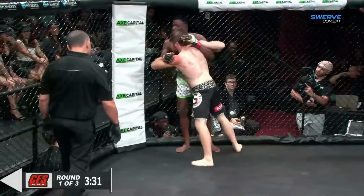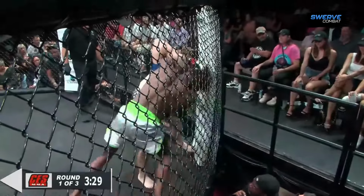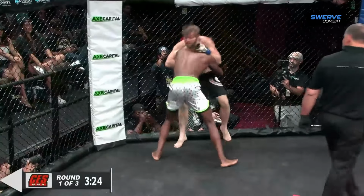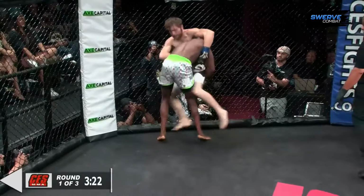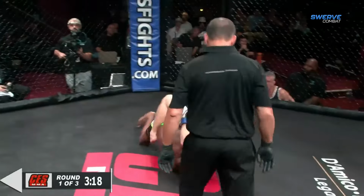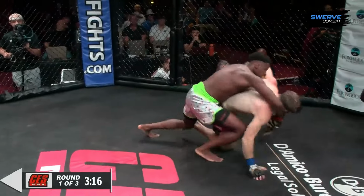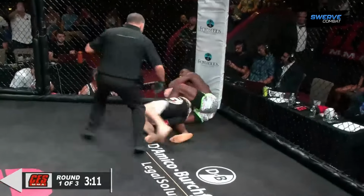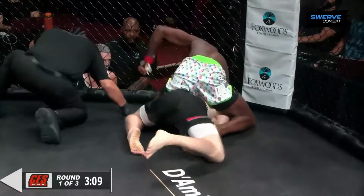Saheeb's going to use that left underhook to get off the fence. There he goes, off the fence here. Shepard's doing a good job of keeping that base low and not allowing himself to get dragged down. May have spoken too soon there, but no, he stays on his feet. Yeah, and there it is. Steps to the back, nice little back trip. Jackson got that one locked in tight.